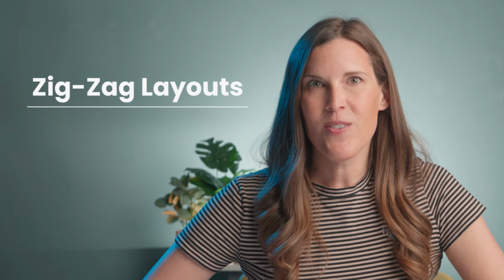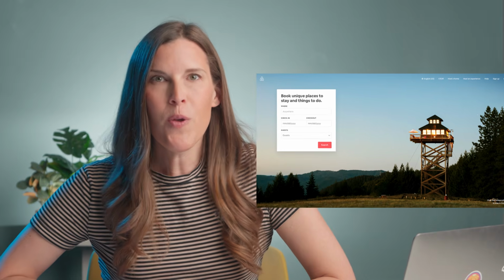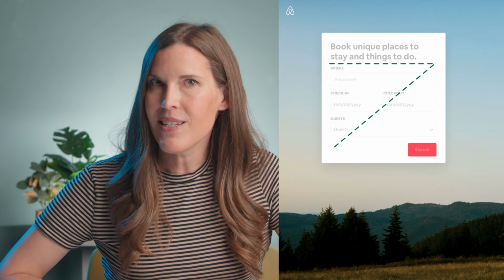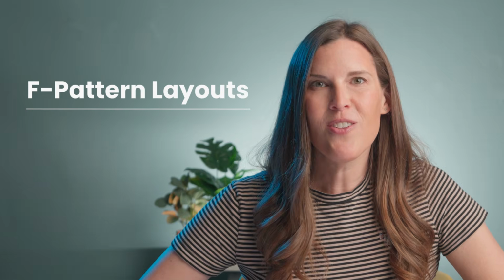Zigzag or Z-pattern layouts. Want to guide visitors through your content in a specific order? The Z-pattern layout naturally leads the eye in a zigzag motion across the page, making it a great choice for landing pages or promotional content. Airbnb nails the Z-pattern layout. When you land on their homepage, your eyes naturally follow a path from the menu at the top to featured listings in the middle and right down to their call to action buttons. Smooth and intentional.